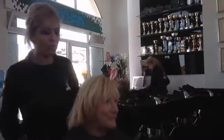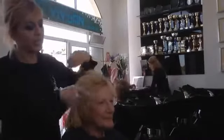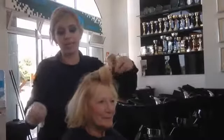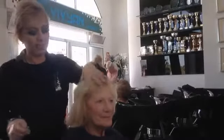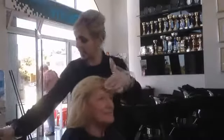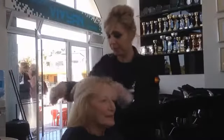Now we're going to show you how to color the hair, the root color. As you see, she has lovely, nice hair, but she has too much roots. So I'm going to color it, and lovely, nice, long hair. Before coloring, we protect our hands. So I'm going to start coloring here.